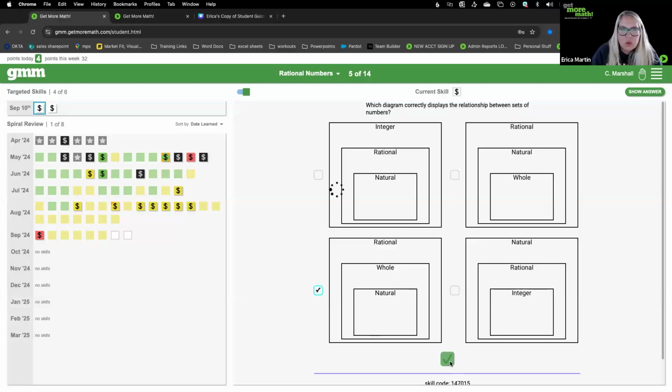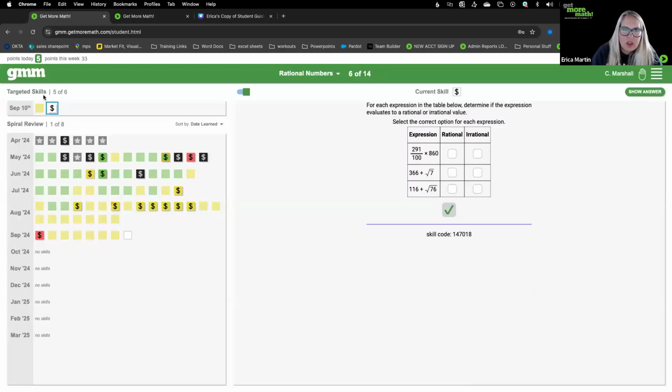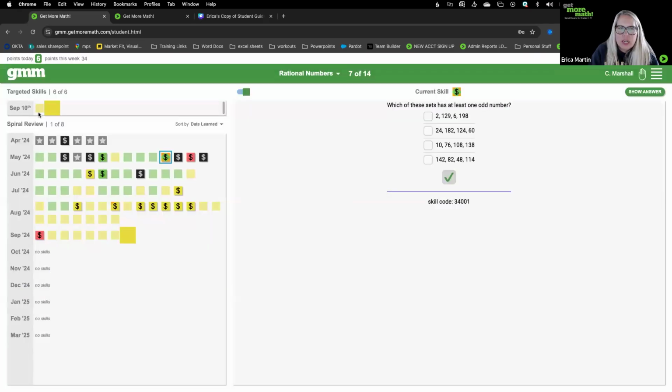I'm going to go ahead and answer this one right, because what I want to show you, okay, this skill I've gotten correct all 3 times. Remember, this skill I missed once. So when I go ahead and answer this one, I'm going to go ahead and get this one incorrect again. I want to kind of show you what happens if a student is struggling with a skill. So remember, I've missed this one twice now. I'm going to go ahead and get this right. I'm going to fulfill my obligation.